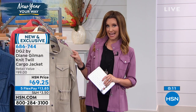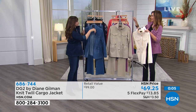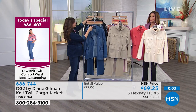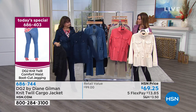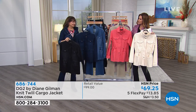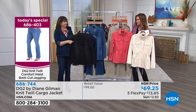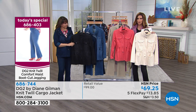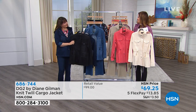You can choose the sage, which is that really pretty khaki. I'm wearing it in the purple. We also have it in cream, terracotta, and then you have 2 different jean jacket colors that are so stretchy and delicious. There's the mid-tone, which is the lighter indigo, and then the black, and that black is a really good black. It looks like denim, but it feels like, is there such a thing as a yoga jacket? There is now, right? Even better. It's just comfy.